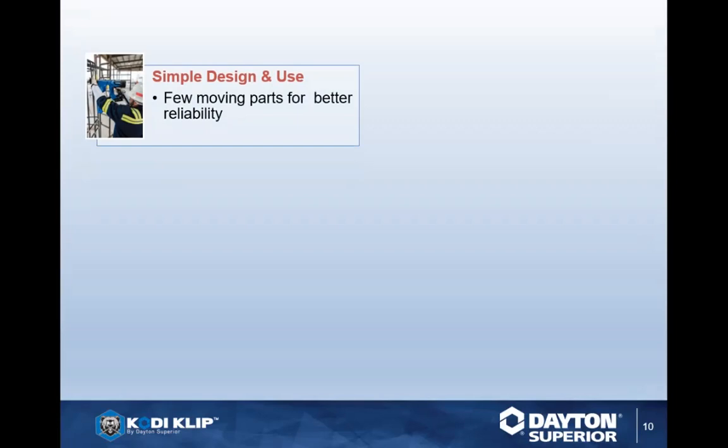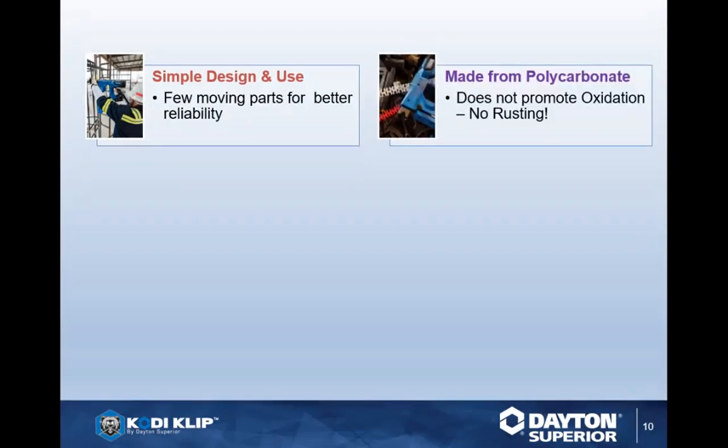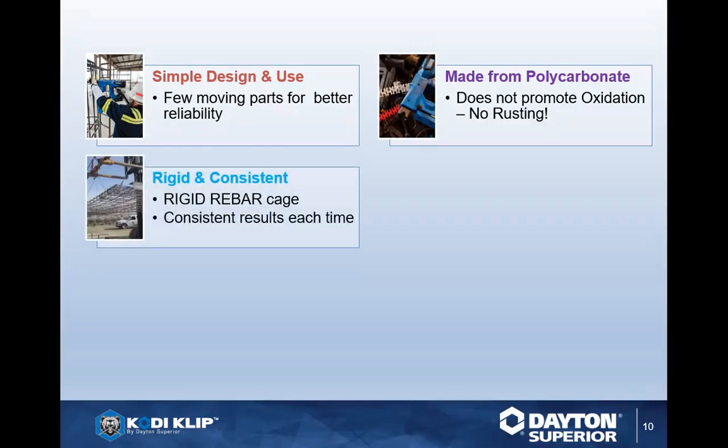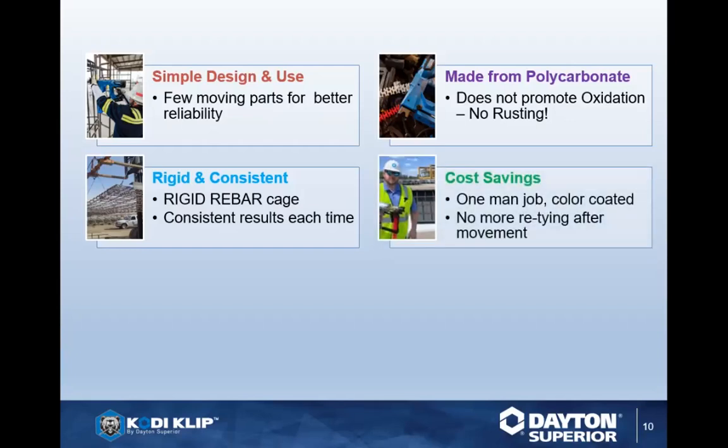So it has a very simple design. There are very few moving parts in the two different styles of guns. It's made from a high strength polycarbonate, the same material that bulletproof glass is made out of. So the clips themselves do not rust. It'd be great for use with non-corrosion rebars. It's a very rigid product.